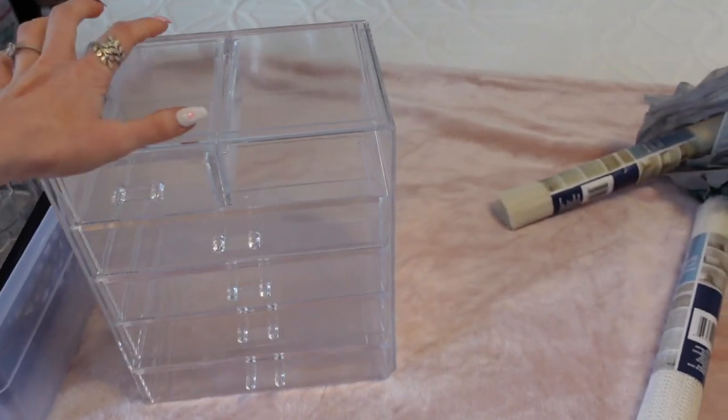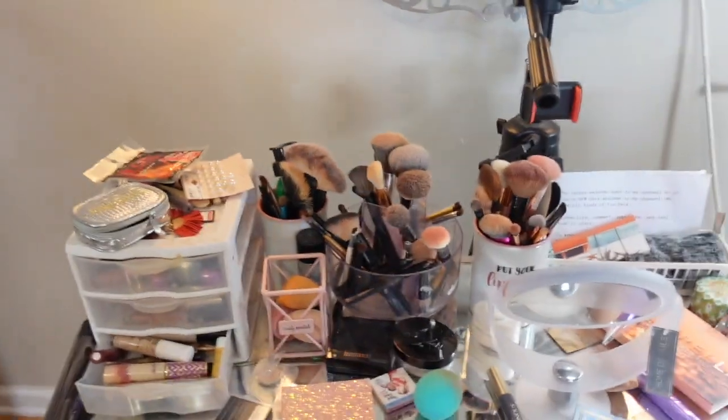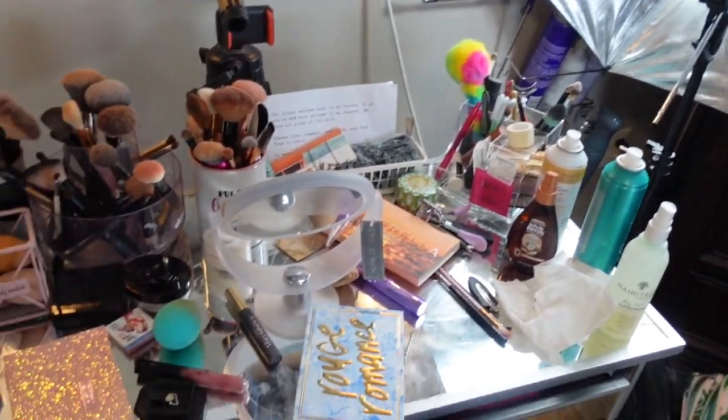Also, I have clear containers, I have boxes in case I want to get rid of some makeup, but this is my mess from this morning where I filmed. So with that being said, I'm going to go ahead and start with the makeup table.